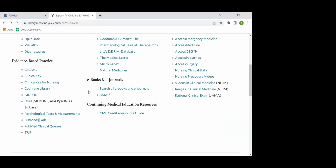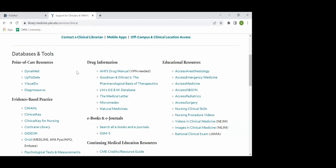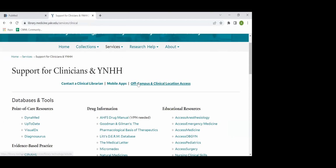Okay, so yeah, and then there's also the off-campus access and the Easy Proxy link, but I'll make sure that my slides go out to everyone so that you guys have that Easy Proxy starter URL.